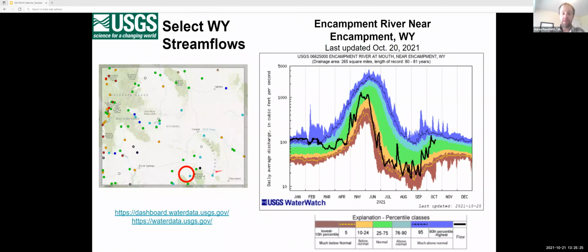Moving on, the Encampment River is looking pretty good. As you see into September, coming into October, must be precipitation boosting flows quite a bit, getting near the upper end of that normal range. So things look pretty good as the Encampment kind of comes into the winter conditions. Hopefully that continues on in that location, but in general, things look pretty good as of recent. You can see in June, July, and August, things were quite low in that area.